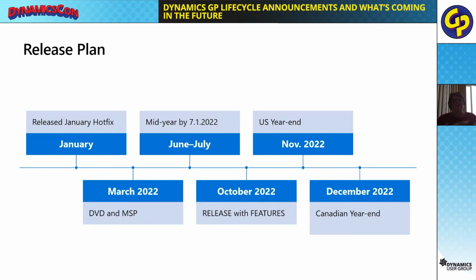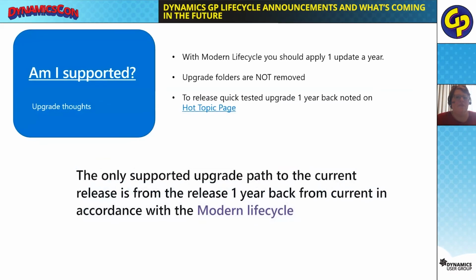We might have a hot fix drop in there in September, depending on what regulatory changes come up. But this is our typical life cycle, and this is what we're going to have going forward. There's a lot of things with modern, and I link to the modern life cycle in here. I have a blog out there. If you just Bing Terry Heley, what does modern life cycle mean to me?